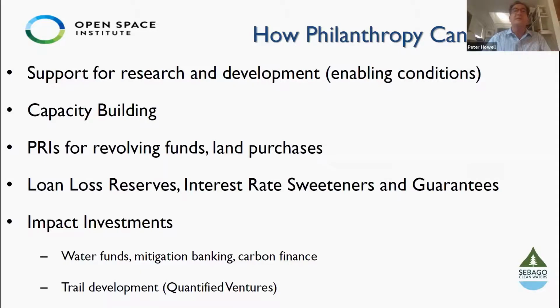their land protection. There's big room for PRIs, revolving loan funds, and as Margaret mentioned, various other kinds of creative ways to use philanthropy, a loan loss reserve, or sweetening the interest rates, or providing guarantees to make available more flexible funding up front that can be used to purchase the land. Also, there's room for impact investments, but that's probably another webinar. Last slide, please.